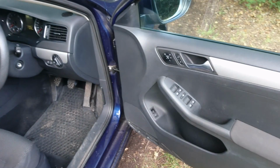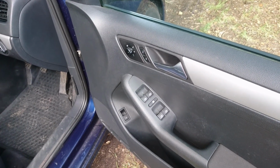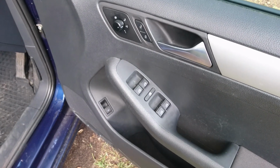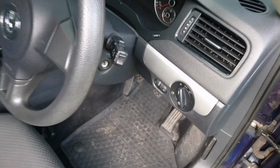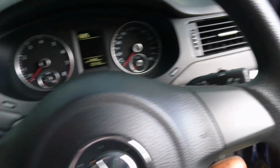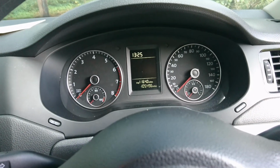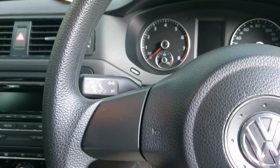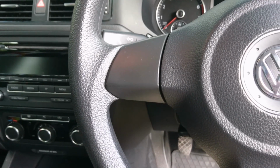And in here we have all the old familiar Volkswagen switchgear. Got the old mirror switch there, and the window switches there, and the headlight control there, and the wiper indicator stalks there. It's all really familiar. This car has done 105,000 miles, but it doesn't really feel like that at all. It feels really tight, and actually this car's lasted quite well into the interior. There's no real sign of mileage in here at all, which is good.